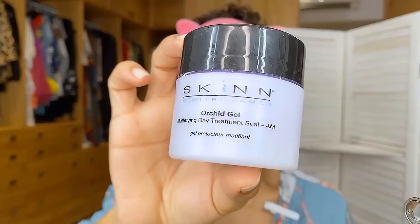And then years ago, I used to watch a lot of Queen of Blending on YouTube. Like, that was my introduction to YouTube. And she always used this primer. It's Skinn by Dimitri James. And since then, I've just been using this primer. She introduced me to it.